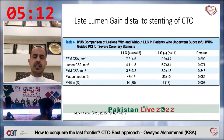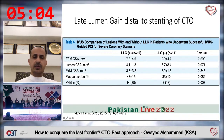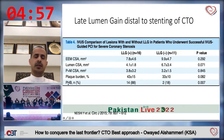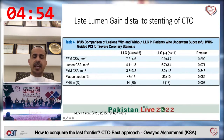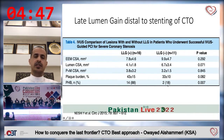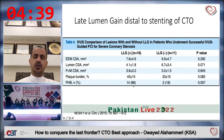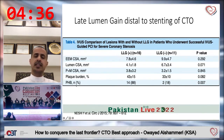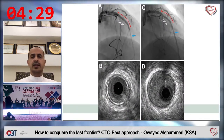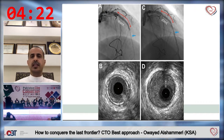In Circulation 2015, they studied this phenomenon, the late lumen gain distal to the stenting of CTO, late lumen gain positive and late lumen gain negative, and this is only small patients. But when they looked at the perimedial high echoic band, they found 88% of them had late lumen gain, compared with only 18% who had no perimedial high echoic band developing late lumen gain. So this is a good marker to just leave that distal vessel, which we expect will grow bigger. And this is their publication, how the vessel looks at the time of the index procedure and how the vessel looks 9 months later.